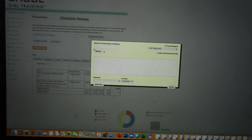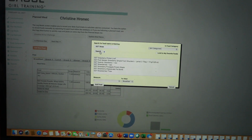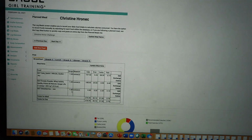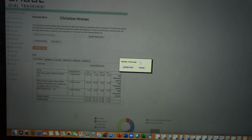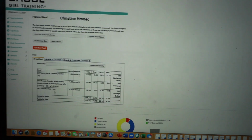Again, I'm going to add another food here. I'm going to add some strawberries to it, so I'm going to type in GGT strawberries. I just typed GGT straw. Type that, and again, there's recipes, there's all kinds of stuff in here, but I'm going to type GGT strawberries raw, add food. It added 1 ounce. I'm just going to edit that, and I'm going to go to 4 ounces, right? So I created myself a meal, and you can see that it tracked my calories, my protein, carbs, and fat.